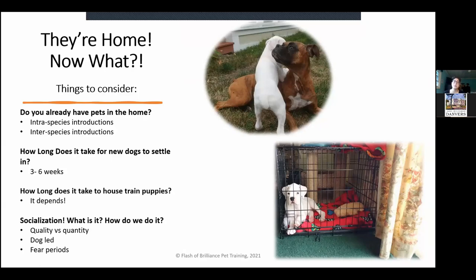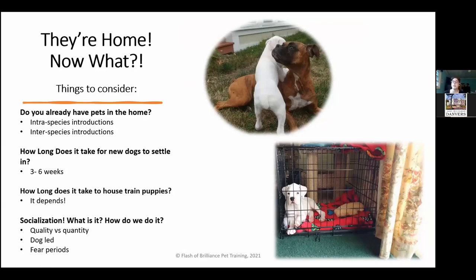consider how to introduce pets of the same species together, so intra-species introduction. So if you already have dogs at home, you're going to want to think about how you're going to introduce the dogs to each other. If you have cats, birds, rodents, any other type of animal, you're going to have to consider that as well.